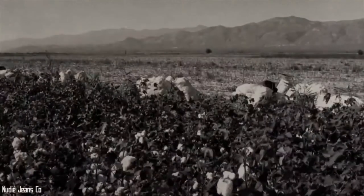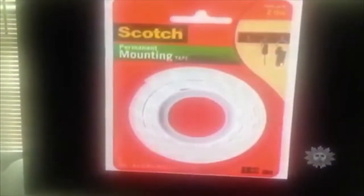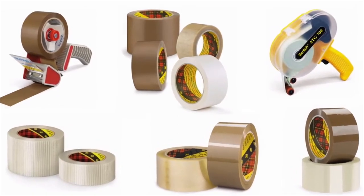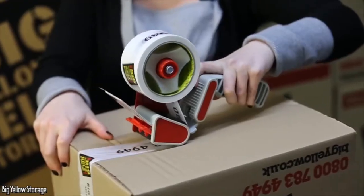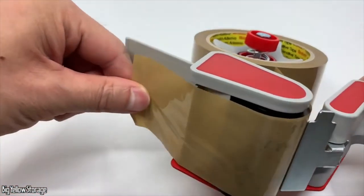Let's get started. Did you know that the word Scotch, a common name for adhesive tape, is actually an American brand that appeared in 1930? Scotch, or adhesive tape, whatever it's called, is one of the most widely used products in everyday life. As everyone knows, this product is mainly used to put two or more things together by sticking them together. But I'm pretty sure you don't know how this almost indispensable product is made.